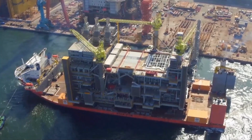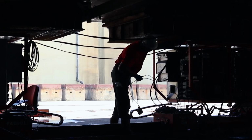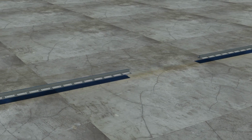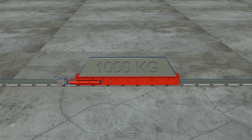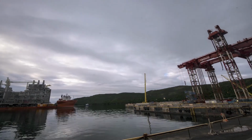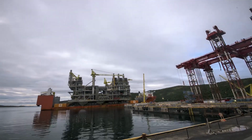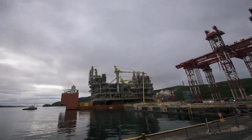The structure was skidded onto the Dutch-owned ship Blue Marlin using 64 1,000-ton skid shoes. These creep along Teflon rails like caterpillars, extending their reach hydraulically and then closing, pulling the load along with it. Now the UPM arrived and had to be offloaded. Here again, skid shoes were the key piece of equipment, and over 2 days the massive steel monster was moved to the shore.